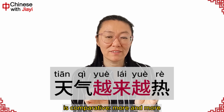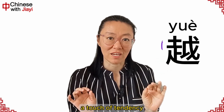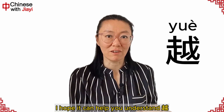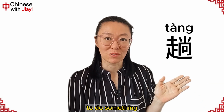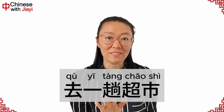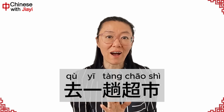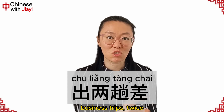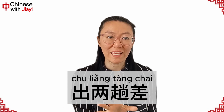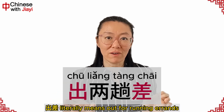越来越. Now that you know the radical of walk, 走, usually gives the character a touch of tendency, I hope it can help you understand the meaning of 越. The next character with this radical is a measure word, 趟, to describe the number of times of going somewhere to do something. 趟. 去一趟超市. Go to the supermarket once. 去一趟超市. 出两趟差. Business trips twice. 出两趟差. 出差 literally means out for running errands.